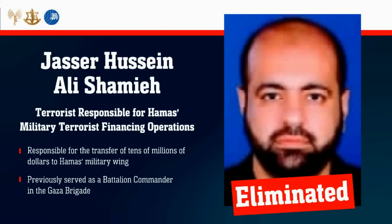They say he was responsible for raising funds for Hamas's military wing and previously served as a battalion commander in Hamas's Gaza brigade. They say since the beginning of the war, Shameh was responsible for the transfer of tens of millions of dollars to Hamas. These funds were used for the reinforcement of their military wing, the payment of terrorist salaries, and funding the terrorist organization as a whole.